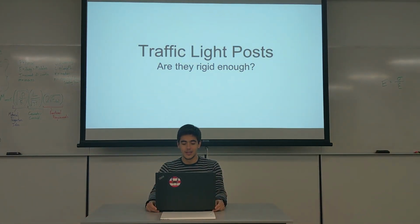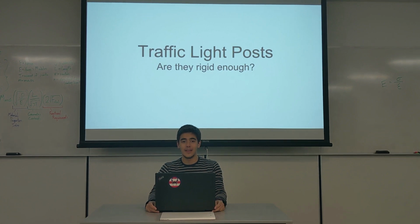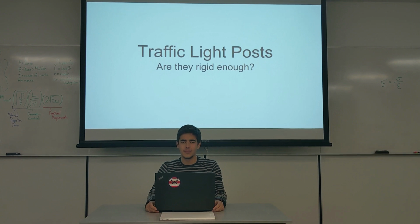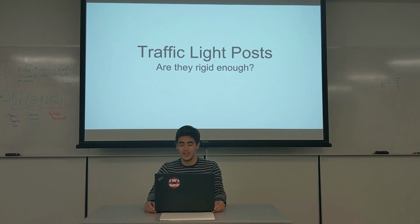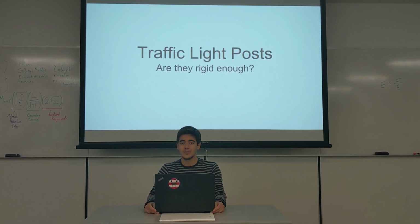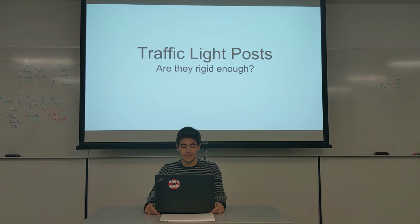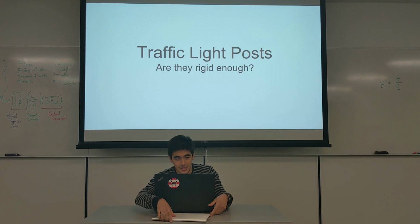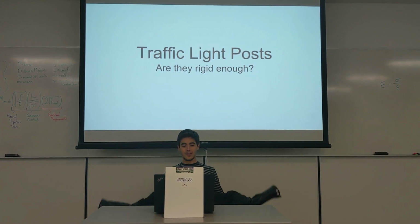This just in. Traffic light posts today are made of AISI 1020 steel, but are they deflecting too much to be safe anymore? I'm here to tell you yes. A group of researchers from the University of Waterloo have put together some information telling us why we should be using 1050 steel instead. They have put together some background information, mathematical evidence, and a process to implement the post.